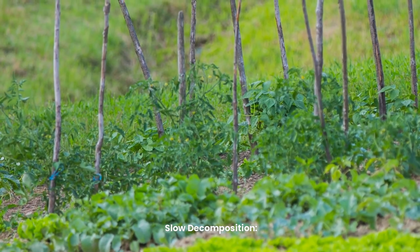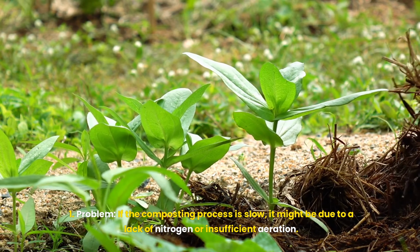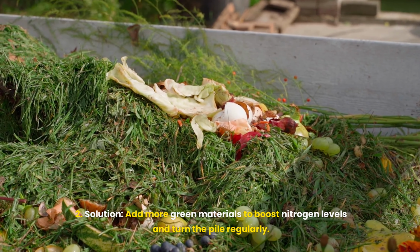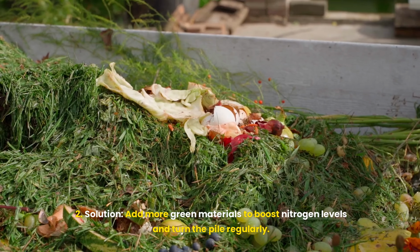Slow decomposition. Problem. If the composting process is slow, it might be due to a lack of nitrogen or insufficient aeration. Solution. Add more green materials to boost nitrogen levels and turn the pile regularly.